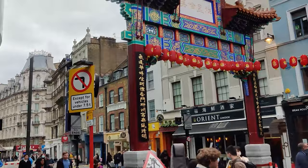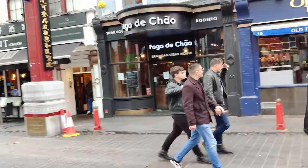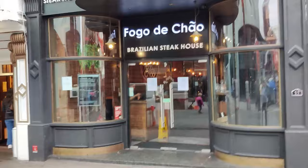Now we get to the new and very splendid Chinatown gate on Wardour Street, looking to the edge of Leicester Square. Erected in 2016, it was made by Chinese artisans and assembled in London. The gate is in the style of the Qing Dynasty.